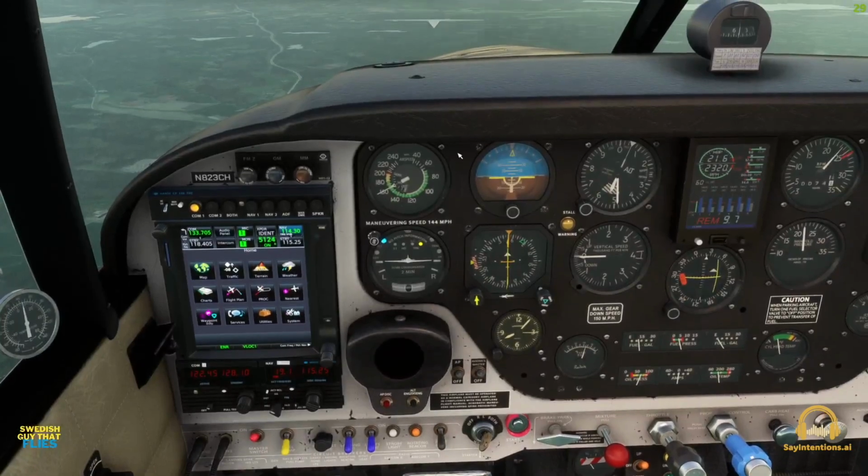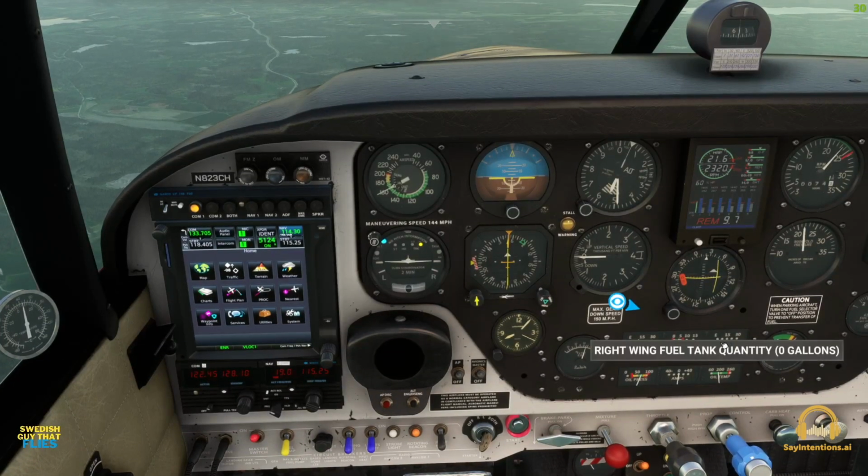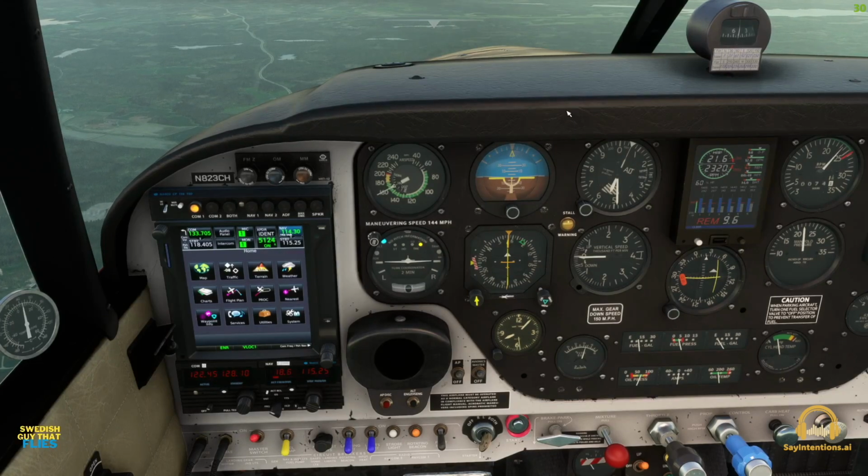So doing good here. I had a little scare because I didn't pay attention to the fuel quantity, so I actually emptied this tank. I was looking away at something else, and all of a sudden the plane was huffing and puffing and losing altitude.